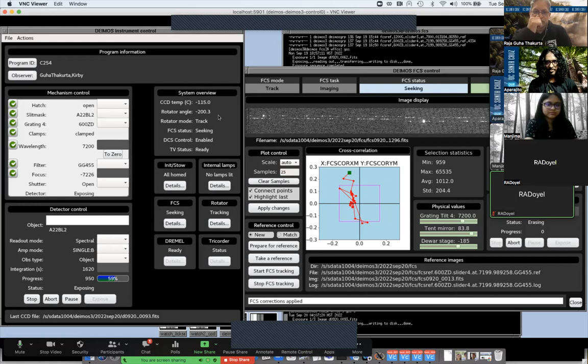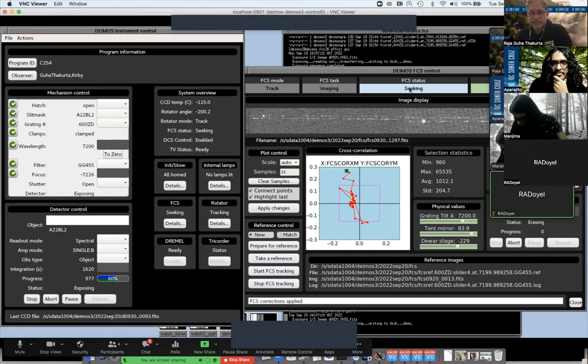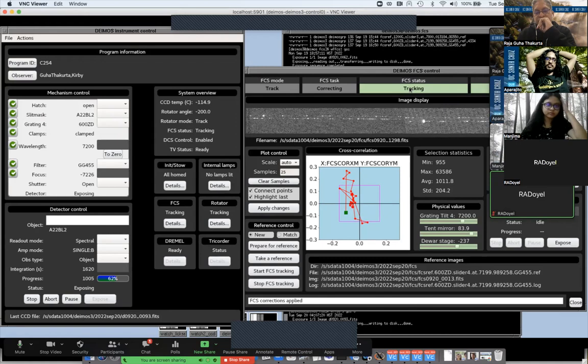So the cuckoo clock, again, because this green box is outside the window. You see it says seeking up here instead of tracking. The green box is moving further away. It's got a mind of its own. So the cross correlation is not working properly for some reason. There we go. Now it should go from seeking to tracking. There you go, it's tracking. The roosters also stopped crowing. Maybe it's not a real rooster, but an FCS alert.